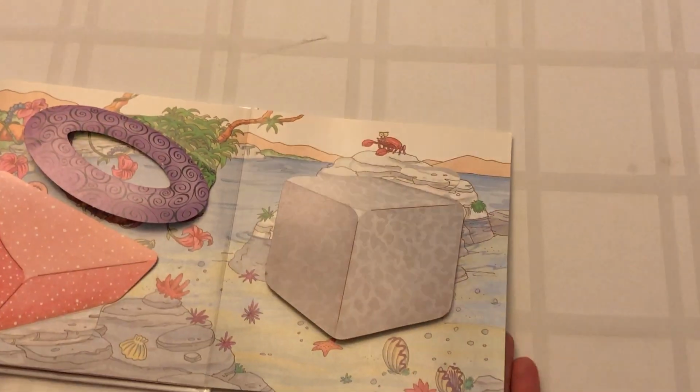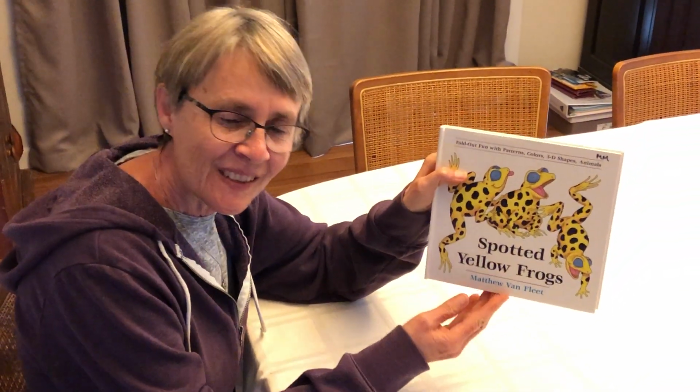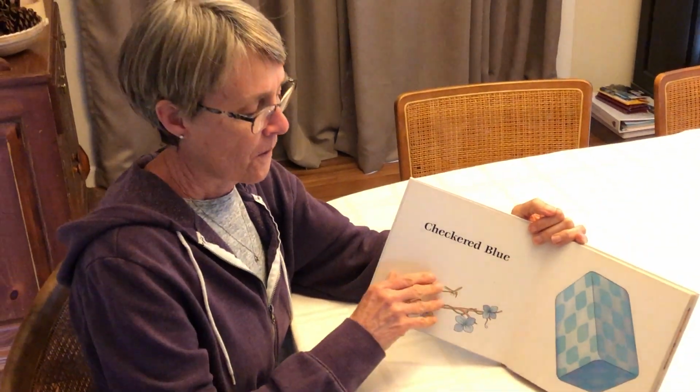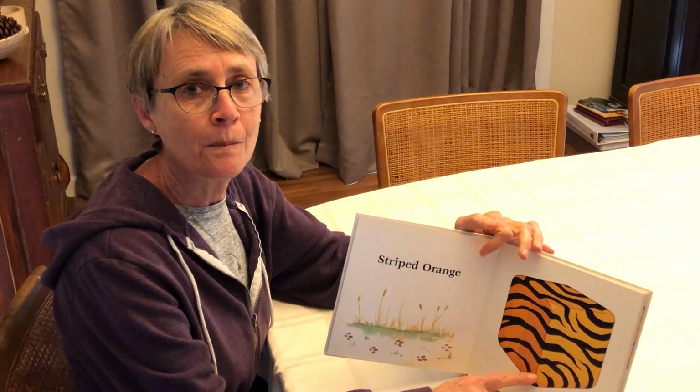We did it. You guys did the whole book. Spotted yellow frogs. That was fun. Maybe you can go find some of these shapes around your house. You think you could find a block? Or maybe you could find something that's the shape of a cube.